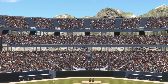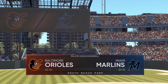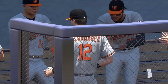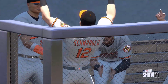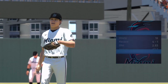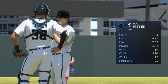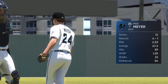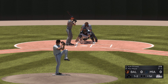Welcome everybody to South Beach Park here in Miami, Florida, as the 39-25 Marlins play host to the 40-25 Baltimore Orioles. The Orioles are playing really well this season. They've passed up the Marlins in the MLB total standings here, and Max Meyer gets a chance to start against this club. He's 4-1 with a 2.53 ERA and a 1.20 WHIP. That one loss we actually saw in a full-length game against the Cubs.